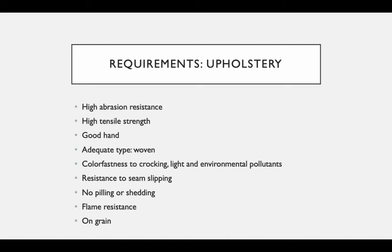Ideally, no pilling and shedding. Usually you'll get that when it's high maintenance fabrics or it's ridiculously old. You might see some pilling, but it is a sign of lesser quality because you don't want that. Things that resist pilling will last longer and have a better overall image when it comes to going back and buying more pillows from that place.